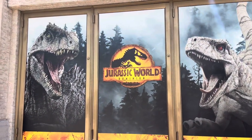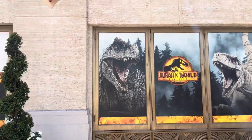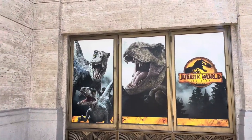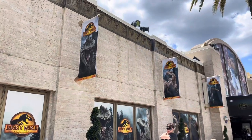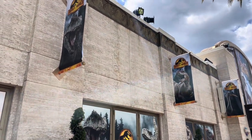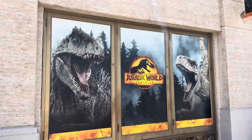If you follow us, you may have seen something similar out at Universal Studios Hollywood. They had a wrap on their building, and now we have some Jurassic World Dominion stuff on our Universal Studios store over here at the Universal Orlando Resort. You'll see banners, different dinosaurs. Each window has a wrap or a decal over it.